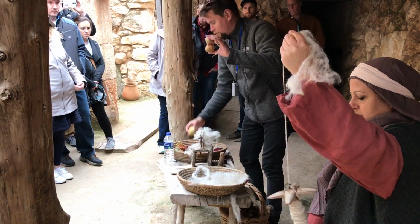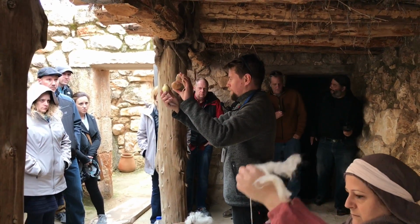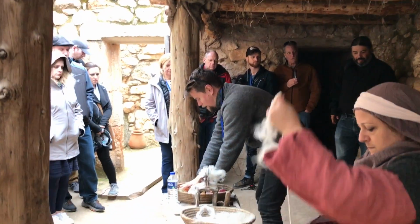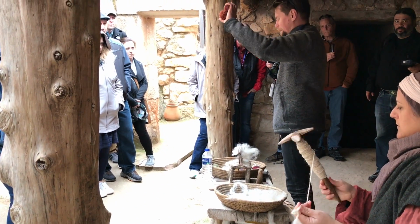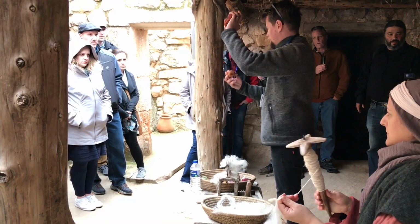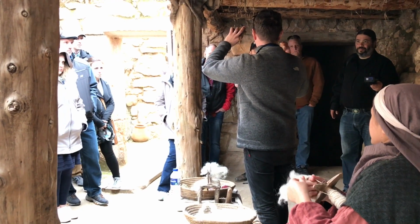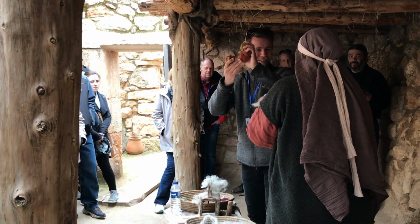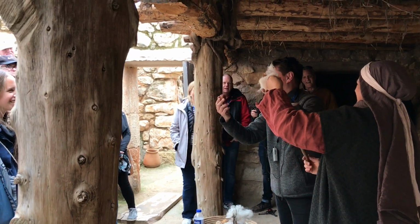For this color, they used onion peels. You see, the more you boil, the stronger the color. And the same basic process. Any idea what they were using for a color like this here? Pomegranate peels.